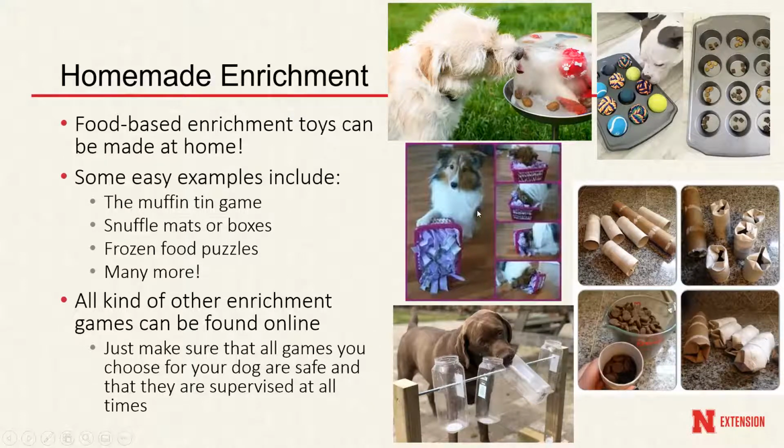And also, please be careful when you are making homemade activities to watch your dog when they are doing these enrichment activities. You never know if you're trying something new, for example, if you use paper towel rolls, your dog just eats the whole thing rather than actually doing the enrichment process. So always be there with your dog so you can keep an eye out in case they're chewing on things that they're not supposed to or not doing it correctly. Make sure that all the games you choose for your dog are safe and supervised.